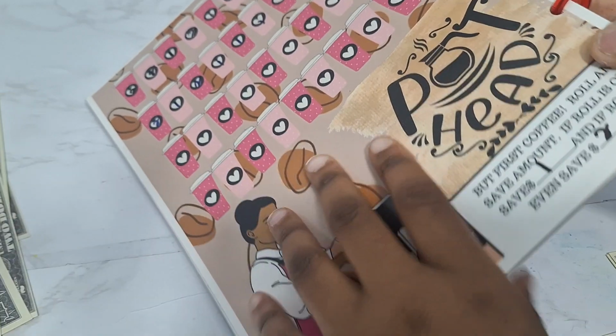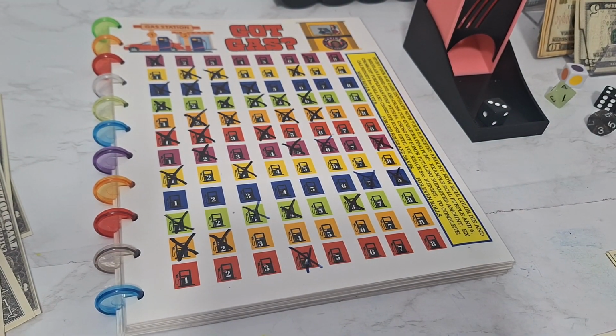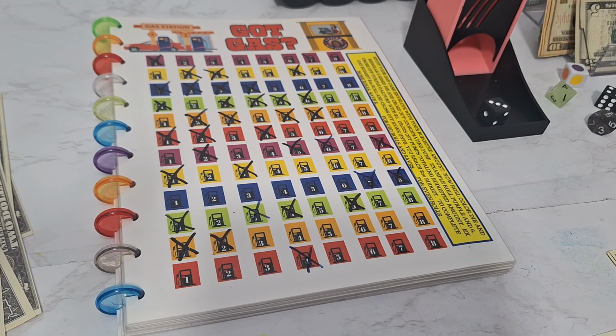So pothead is just, like I said, an even or odd game. Like I said, if you have a coffee sinking fund, guys, or any sinking funds, do what you do. Like I said, you can use these games to go to any sinking fund that you want. All right. So here we go. Let's see. Let's play Red Bottoms, guys.